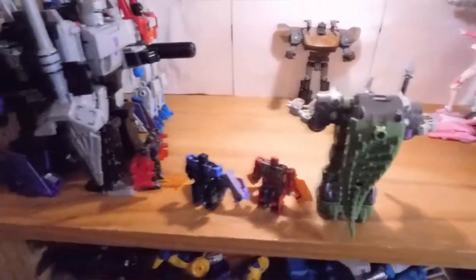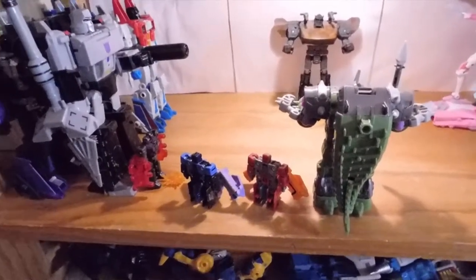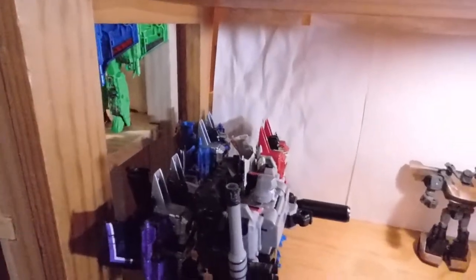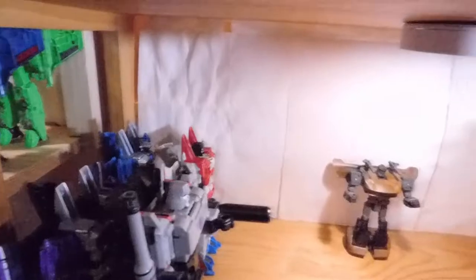We have an Alicon there. We do have four Minicons. It was a Selects exclusive pack, which are pretty cool. We do have Earthrise Megatron. We have the three, of course, typical Seekers: Thundercracker, Skywarp, and Starscream in the back, looking super cool.